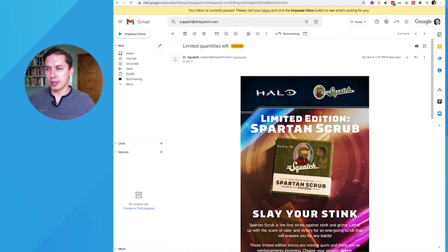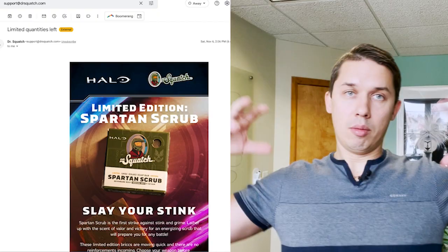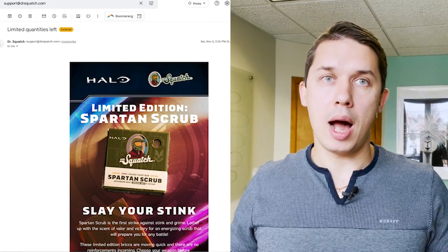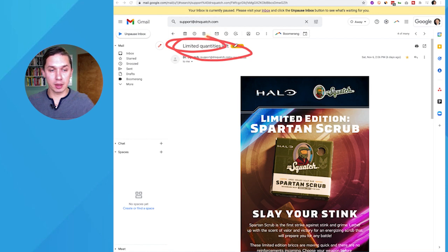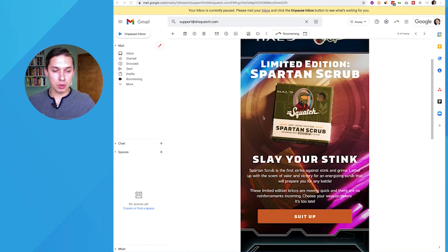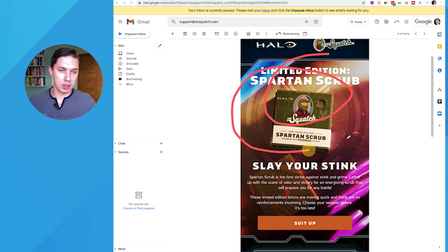And the last email is limited quantity, but based on my experience, I can tell you right away, they probably had a huge stock of soaps, and if they had sold out, they would probably never send this email. But they prepared in advance, which is a great strategy, and they had this email, so they probably have a few hundred or few thousand soaps left, and that's why they are sending limited quantity left. So this is urgency right now, and they are selling you this scrub.